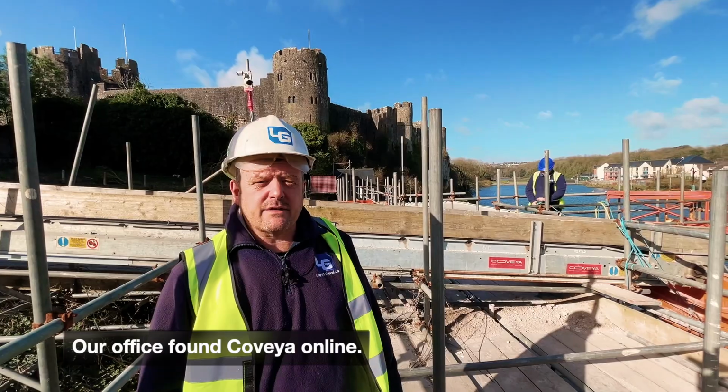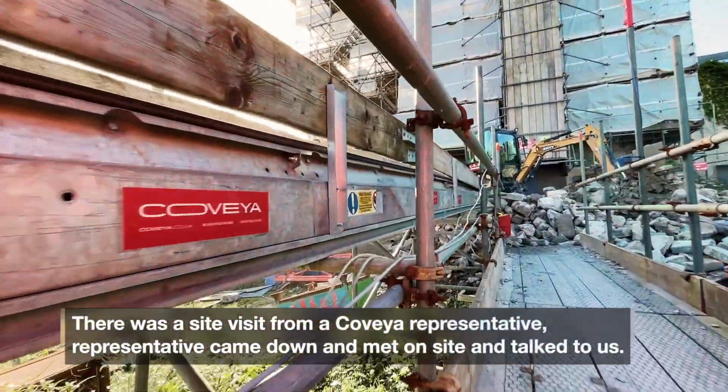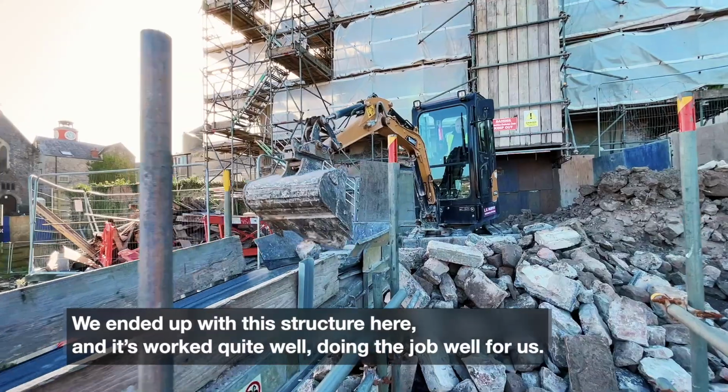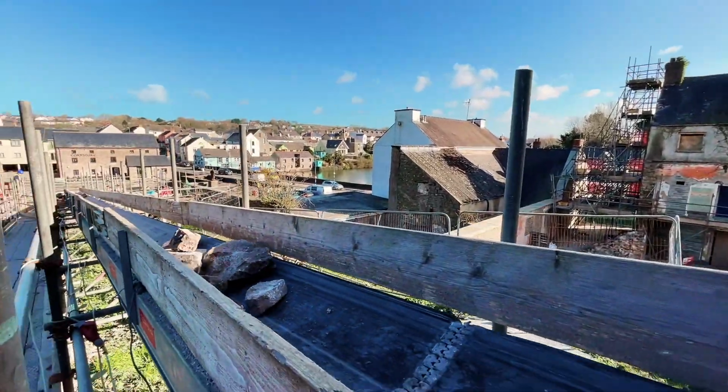I think our office found them online. Yeah, there was a site visit from a Coveya representative. Representative come down, met on site, talked to us, and we ended up with this structure here then, and it's worked quite well, doing the job well for us.